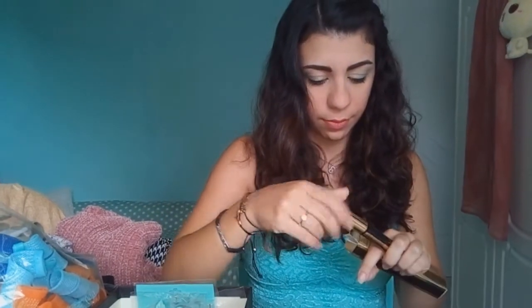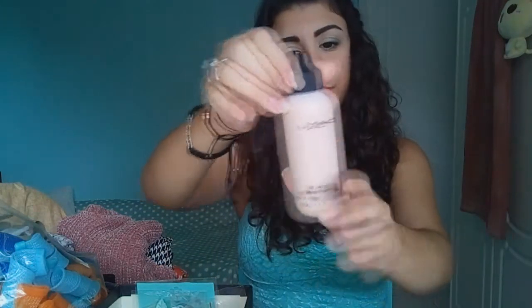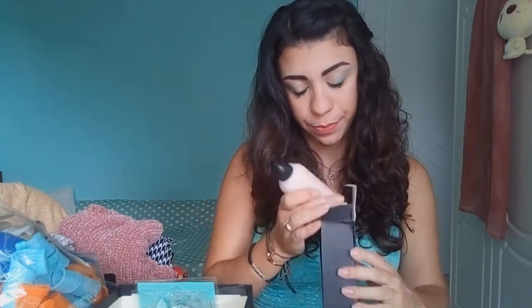Lastly, another thing that I got is this makeup from MAC. It's a dupe again. It looks like this. And the color is number 20.